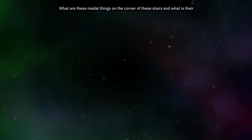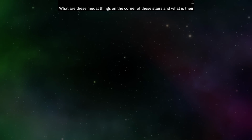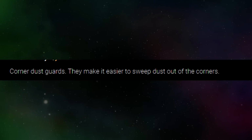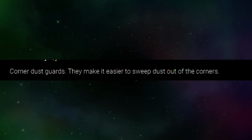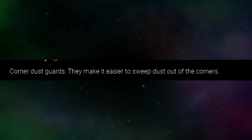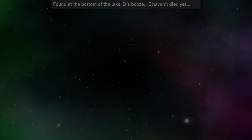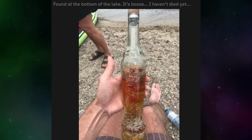What are these metal things on the corner of these stairs, and what is their purpose? Corner dust guards. They make it easier to sweep dust out of the corners. Found at the bottom of the lake. It's booze. I haven't died yet.